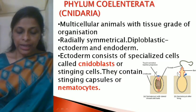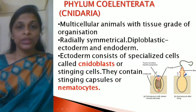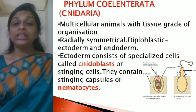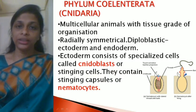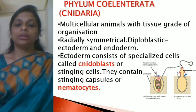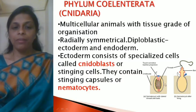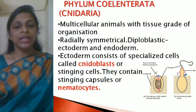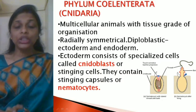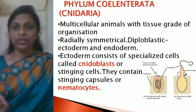Now, these cnidoblasts are found in the tentacles as well as within the gut cavity. Each of these cnidoblasts is called a stinging cell, and each has a particular structure, a stinging thread, a thread which is wound.